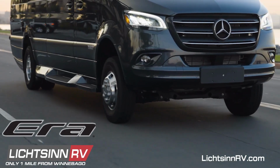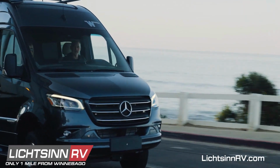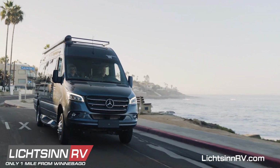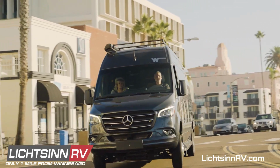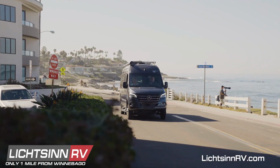The powerful Winnebago Era is also built on the Mercedes-Benz diesel chassis and includes on-demand 4-wheel drive with high and low range as an option. The Era is equipped with 2 deep cycle Group 31 batteries, solar power, and a 1,000-watt pure sine wave inverter, and a 2,500-watt Cummins Onan LP generator for power on or off-grid.